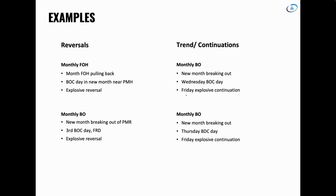But how can these patterns evolve? Let's look at reversals. For example, you have a monthly fake out high, a new month, breaking out of the previous month high, pulling back. Then after the pullback, you get a breakout close day, still close to the new month rotation and near the previous month high, for example. And then you get an explosive reversal from this counter trend close day.